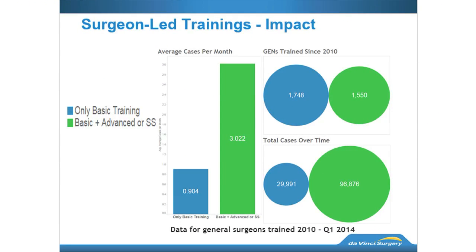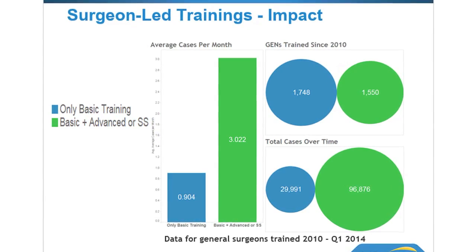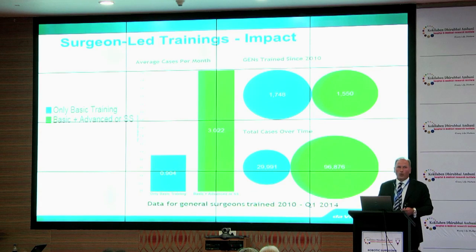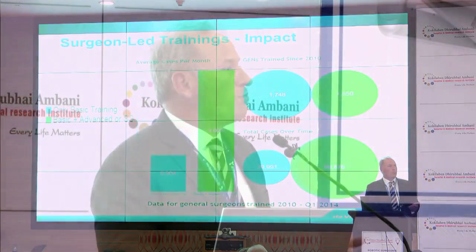Let me share some data with you. This slide represents a 4-year snapshot of general surgeons who attended basic training, and the yield of those surgeons is represented in blue. Then the surgeons who committed to advanced and master level training after their basic training had a much higher output, much greater confidence and competence. As robotic surgery tackles more complex surgeries, we need more complex training, especially with our 4th generation system, the Xi, which can do more. So we need to train more. This is a really good illustration of the impact of dedicating yourself to further training.